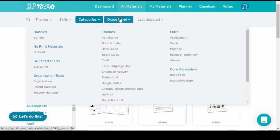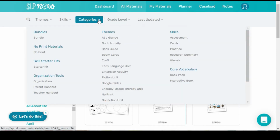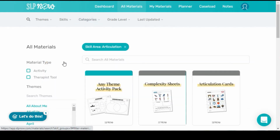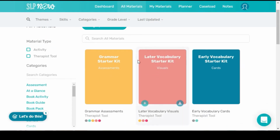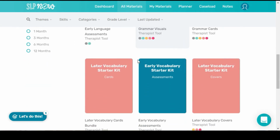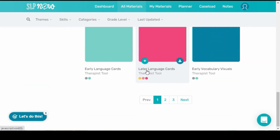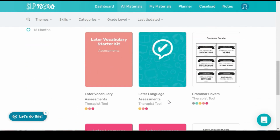So actually, before we get into the specific elementary grades, because I have a video for middle school and high school already, let's look at these starter kits, and these are the skill kits. Oh, it cleared off articulation. Good. So this is one of my favorite parts about SLP Now: they have kits on teaching specific areas.